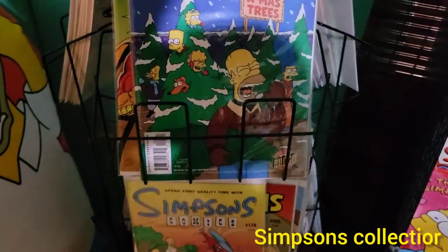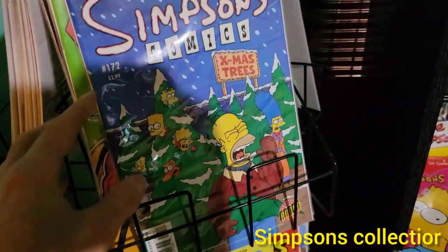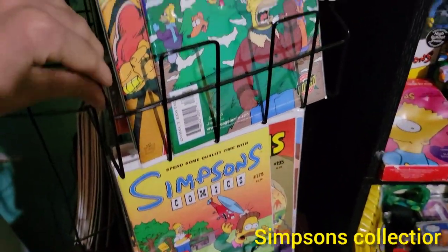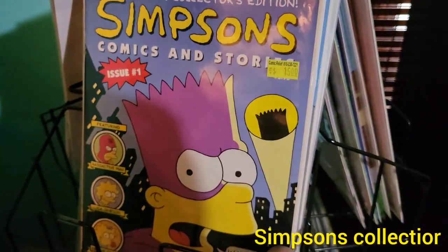Moving off the shelves, finally, we go into all my comics that I have in the collection. I have like 74 comics in total. So it's a pretty decent collection of them.